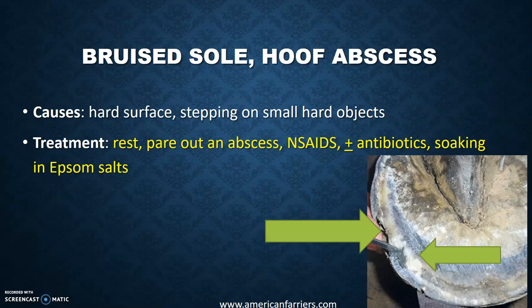Treatment: pare out the abscess if you can find it. NSAIDs. Ideally, this says rest, but you do want the horse to move a little bit if it's a hoof abscess versus a bruised sole, and that can help to make the abscess move out. Soaking in Epsom salts helps to draw out the abscess. Also, ichthammol is an ointment you can put on; often you'll put a bandage and slather the hoof in ichthammol because it will help to draw out the abscess as well.